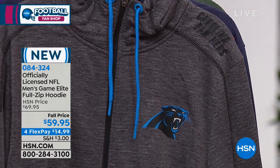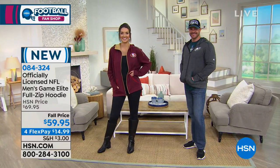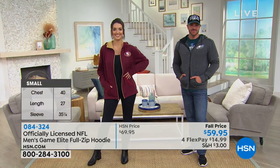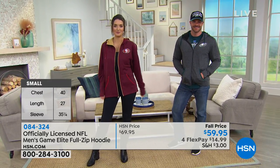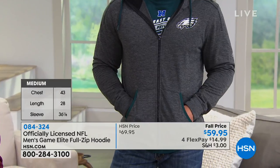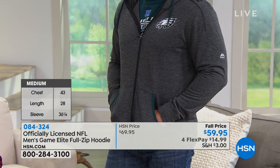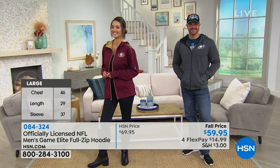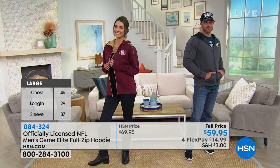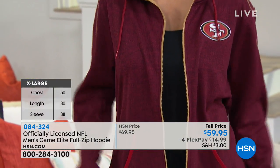And we're actually already getting limited with teams and with quantities. I know for the Panthers, you said we have 160 of the Panthers, and we do not have the Browns, the Bucks, the Cardinals, the Chargers, the Colts, Jags, or Titans. We are out of those. We do have all the other teams. We have size small through double XL. It's 29 inches long. You can machine wash and tumble dry this.